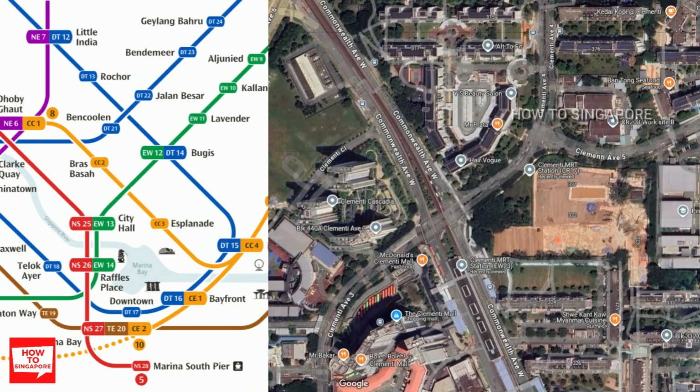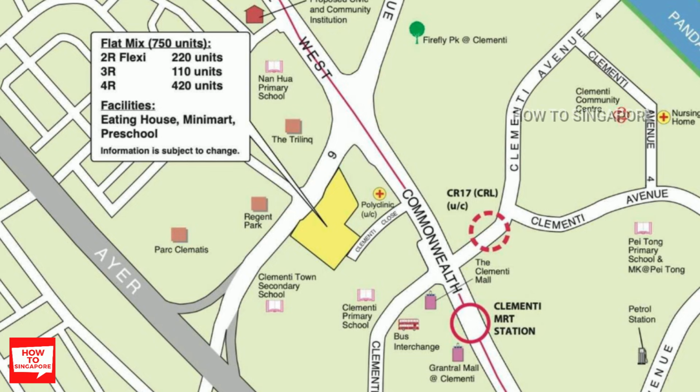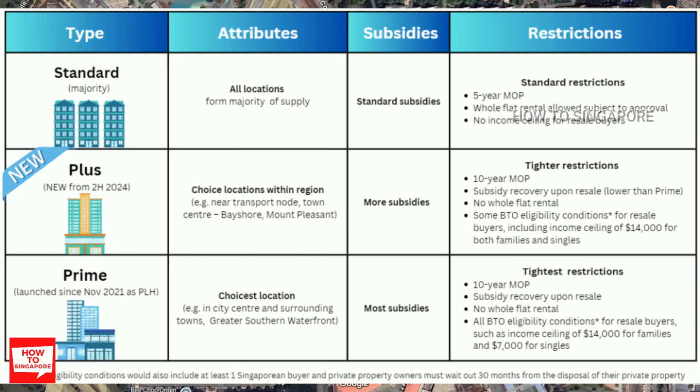If you are working in the CBD area, Clementi MRT to Raffles Place MRT station is about 24 minutes by MRT, so that's very good. I think you won't have any problem renting out rooms. Unfortunately, you won't be able to rent out the whole flat even after MOP because of the new HDB classification ruling. Pretending to lock one room to rent out the whole flat can risk the apartment getting confiscated by HDB, so I don't recommend it.